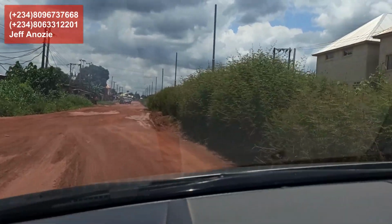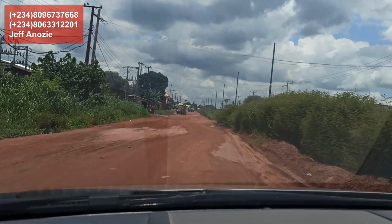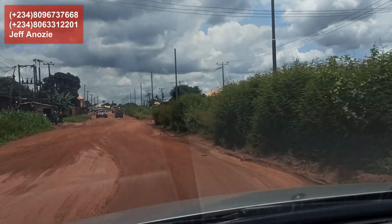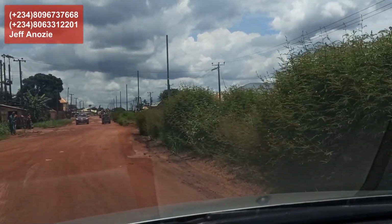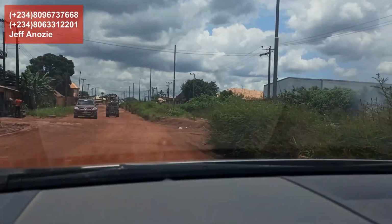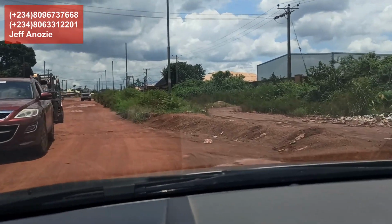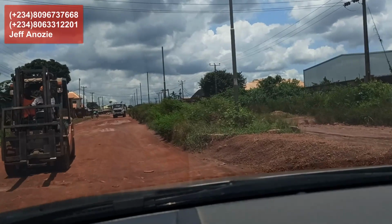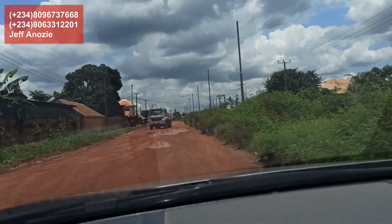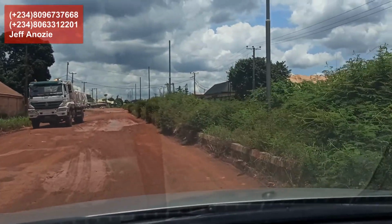Now, this road is going to be worked on very soon, because there's Peace Mass Estate inside here, which is now selling. I think it's almost sold out. There's the Oasis and Shelters Estate inside here. There's the CBN Solar City right inside here as well. As a matter of fact, CBN Solar City began to build the road from their estate coming out, as you will see in a moment.